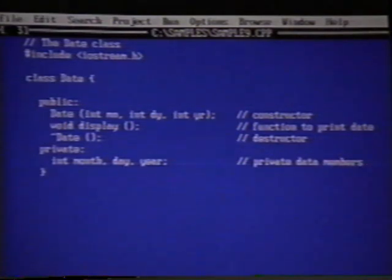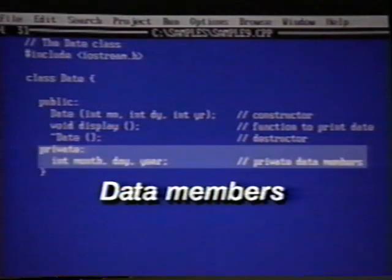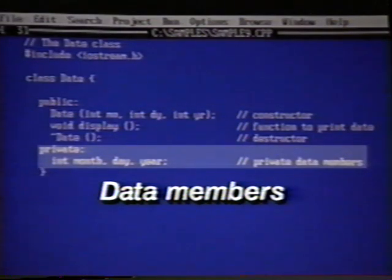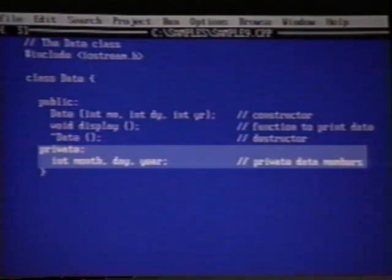The class date contains 3 data members: month, day, and year. These data members are in the private section of the class definition. This means the programs using the date class cannot access the data members directly. They must go through the date's member functions.